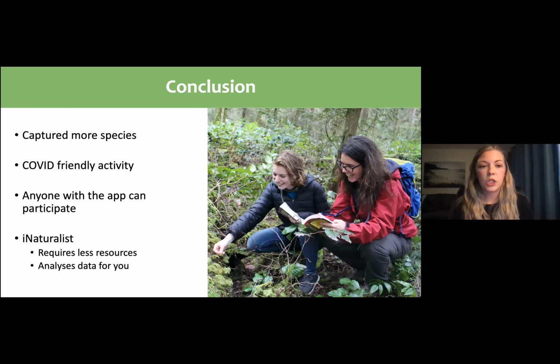So just to wrap up the session, we had a really positive experience using the iNaturalist app. We captured more species per BioBlitz event than we had in the past, which was really great. It's also a COVID-friendly activity, and as I've expressed, I think those are really important right now. People want to get out of the house, they want to contribute to research. So it's a great way to have people participate in these things. Also, it's user-friendly and anyone with the app can participate, so you don't have to have a lot of experience identifying flora or fauna or things like that.